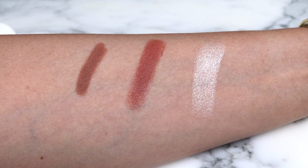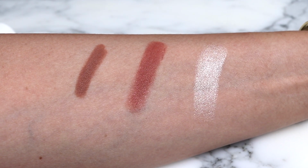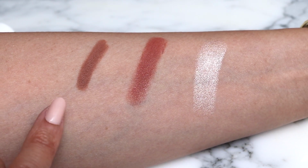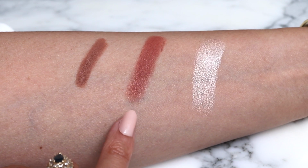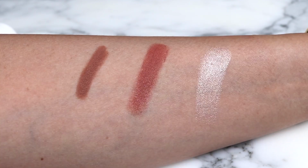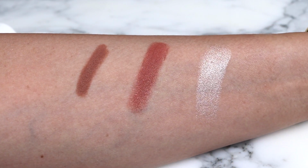These shades are really beautiful. Actually, it reminds me a little bit of that cream palette by Hourglass, where it's a bronzer, blush, and highlighter. So we have here the eye shade, the lip and cheek shade, and then the highlighter. These are all really beautiful looking. And I really like the highlighter. It's nice and subtle looking.